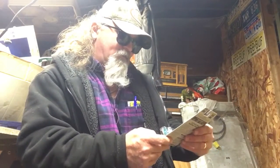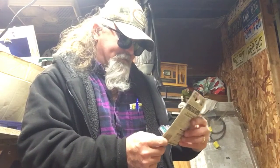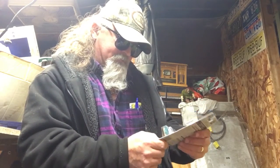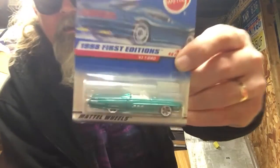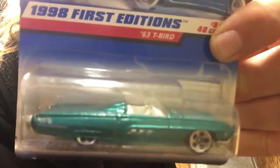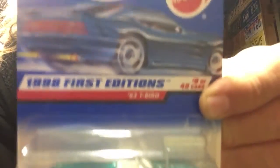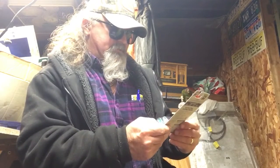Okay. How much time we got? Okay, we're halfway. A little over halfway. Here's one. 1998 first editions. 63 T-Bird. This almost looks like a fantasy car, but man, that's the real deal. Just disproportionate, you know, some of them were just kind of that way, but it's sharp looking. Hard to see on there, but it's got that metallic paint. Sparklies in it. Real nice. Heavy, too. That's steel on steel, man. I think I got this one, but not in this color.